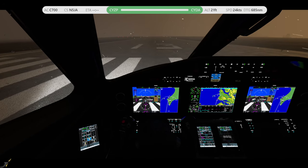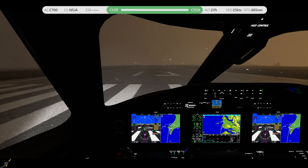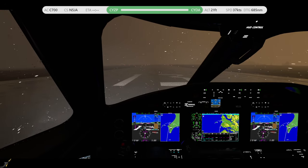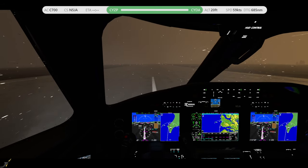Alright. Let's get our timer going. Start. We'll go pitot heat on. Anti-ice all on for this freezing departure. Alright, let's do it. Let's hold the brakes. Spool them up to 40. Stable at 40. Let's go power set, auto throttle armed, and let's get spicy. Here we go.